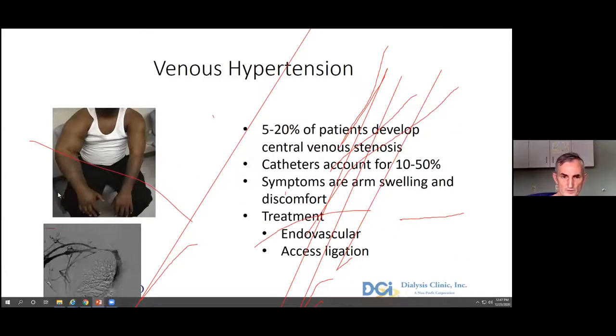This is another patient of mine who developed venous hypertension without an aneurysm. Patients can develop a hugely swollen arm as a result of a central vein stenosis. And again, there are two ways to treat this. One is to simply ligate the fistula, in which case everything goes back to normal, but they lose their fistula. Or what we try and do is balloon angioplasty of the central veins and try and salvage this AV access.